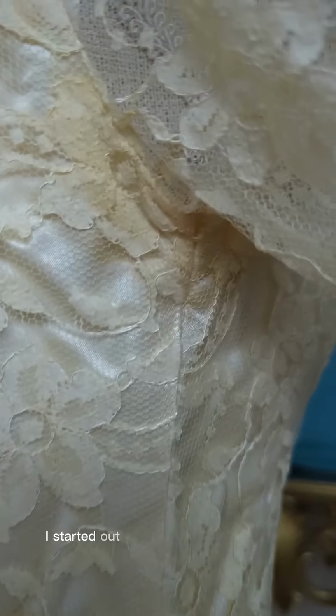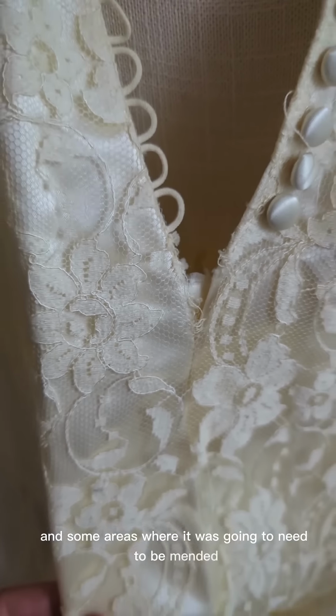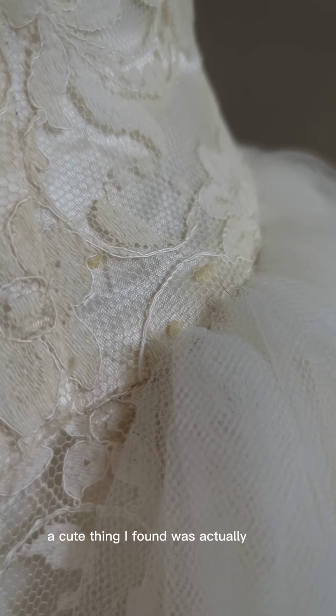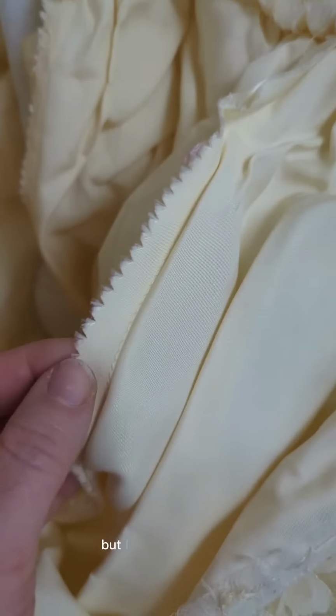Per usual, I started out by doing an evaluation of the dress. There were lots of mystery stains on this one, and some areas where it was going to need to be mended. A cute thing I found was actually some of the rice thrown at the wedding still in the dress. That might be weird to some people, but I thought it was cute.